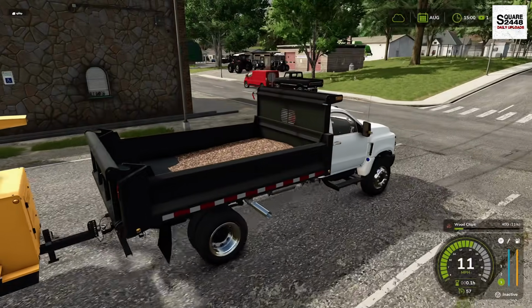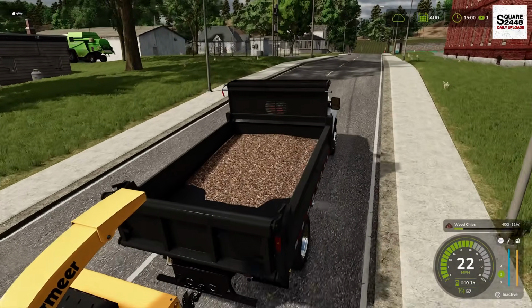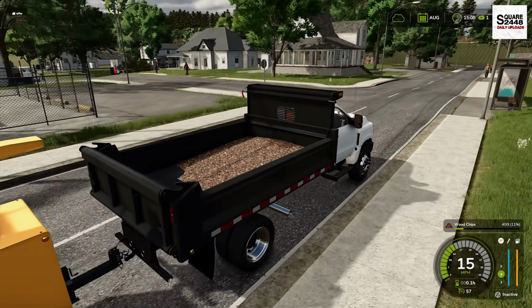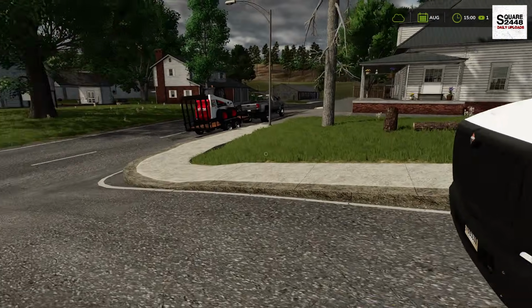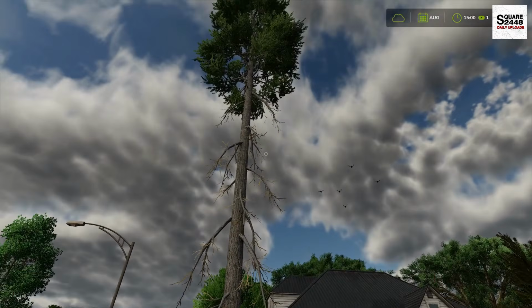I want to make sure we're going down the right street. I think it's going to be the next block over from where we are here. There should be a tree down in the yard. Oh yeah, we could see it from here. Like I mentioned, it's just all tree cleanup today. We'll be cleaning up this tree that fell, but we will also be taking this one down.